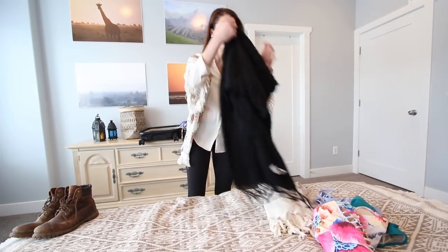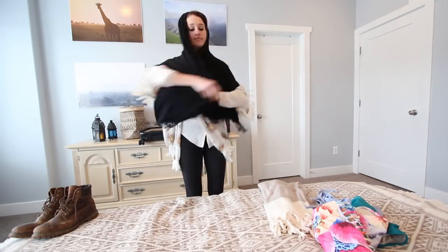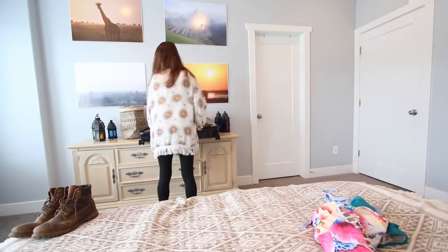Probably the most important thing you can bring to Morocco is a scarf. You can wear this around your shoulders, or you can wear it even over your head when you're going into mosques or visiting religious sites.